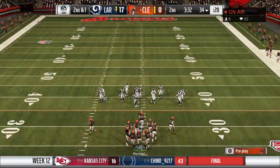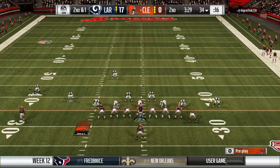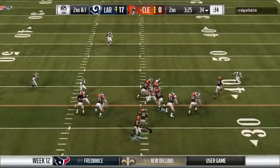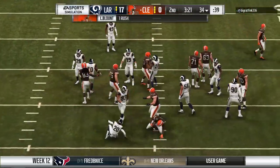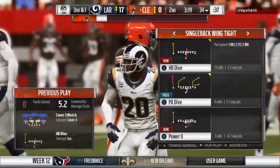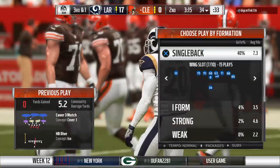Maybe a good spot to take a shot. Here's 2nd and a yard from the 34. Now a first carry for LeGarrette Blount. And he is met at the line of scrimmage, and he goes down right there. No gain on the play, and now they're faced with a 3rd and 1.